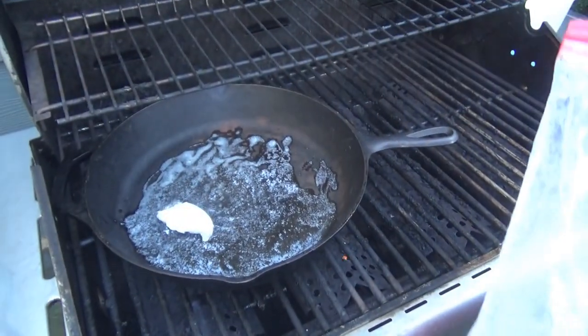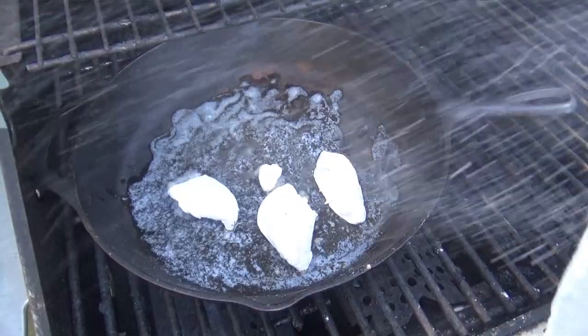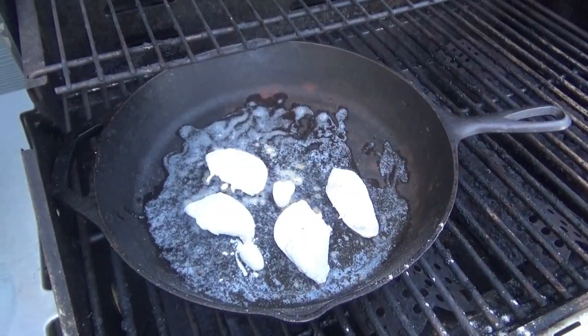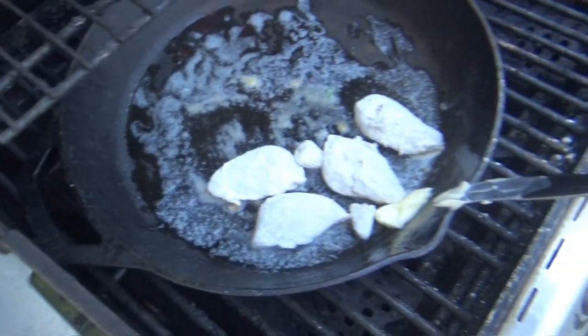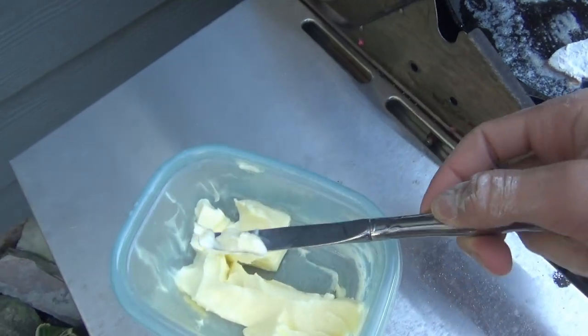Alright, we got the pigeon. I'm gonna throw it in there. It's a heart. We'll need to add some more butter. Make sure those things are frying up good.